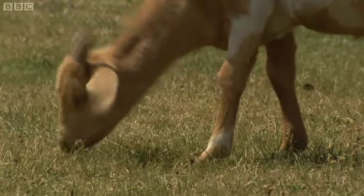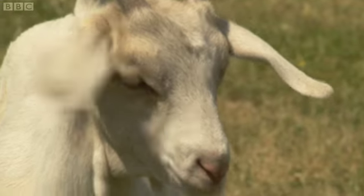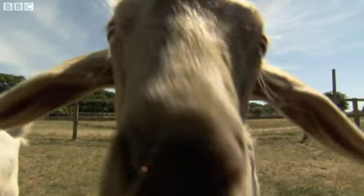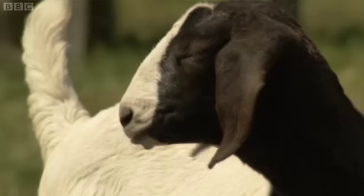How old are they when you're able to milk them? We'll leave it 18 months, so this year they'll have a year growing up, and we call it the Asbo year because they just get up to mischief. And then we'll put them into kid and we'll start milking them the following spring. Are they quite naughty then? They do get into an awful lot of trouble.